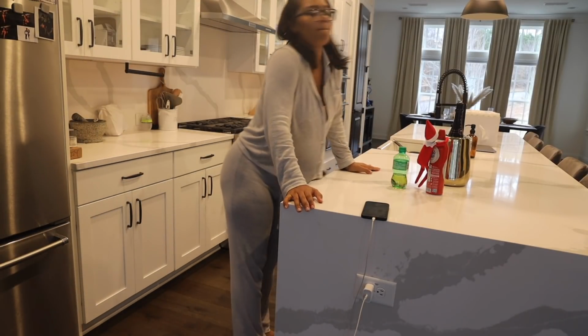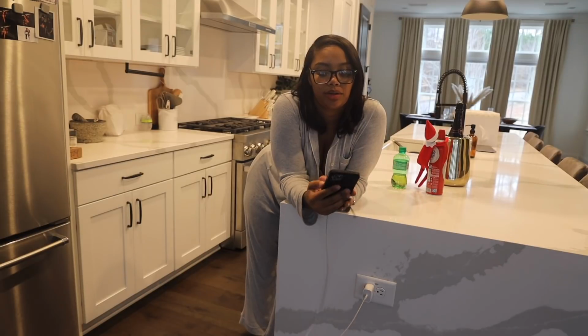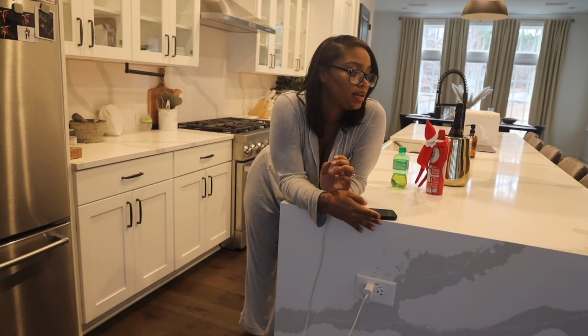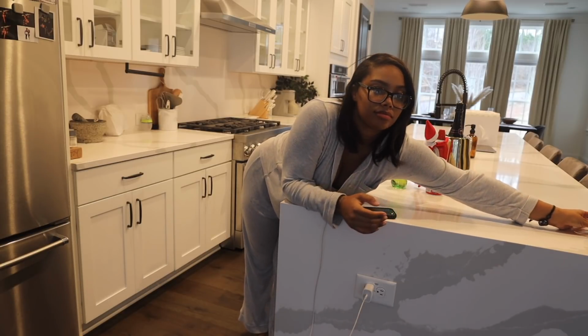Is a mess. But yeah, I'm about to start cooking dinner. It is 4:30. I'm gonna go ahead and get dinner started early. And yeah, clean up and get things together.